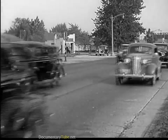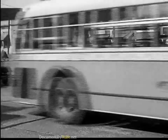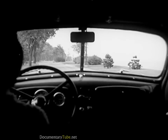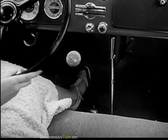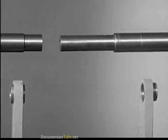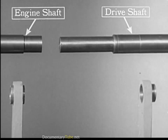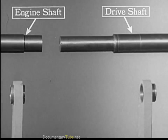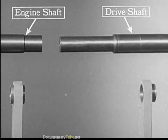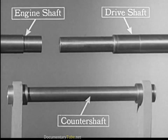Over 100 million gears are spinning over the roads in the transmissions of our automobiles. The transmission is located right at the bottom of the gear shift lever. Let's start from scratch and put together a model of the gears that we shift in our motor car. The shaft on the left comes from the engine. The shaft on the right carries the power back to the rear wheels. To connect these two with gears, we'll need another shaft, known as a counter shaft.